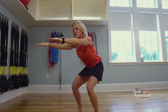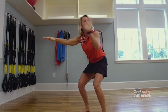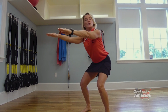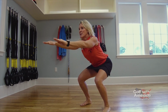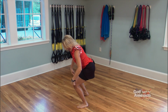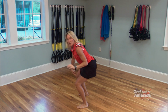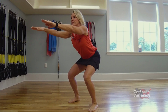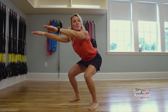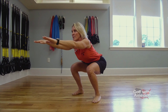As soon as you start rounding like this, your posture is broken. Something's going wrong. Okay, if you don't have any pain, you're going to keep going. If your back's nice and flat, you're going to keep going. Stop. As soon as these knees start going past your toes or your heels start to lift, we just found something. Maybe your ankles aren't as mobile as they need to be. Maybe your hips aren't as mobile as they need to be. Keep going, keep going, keep going.